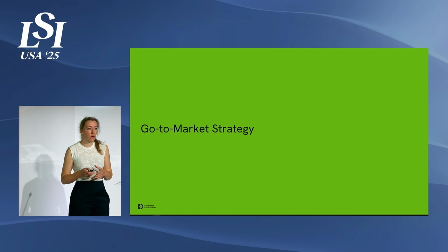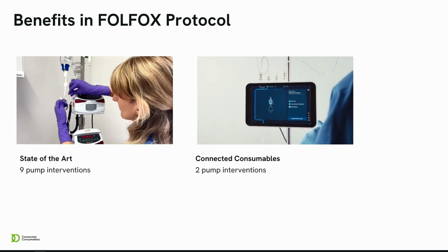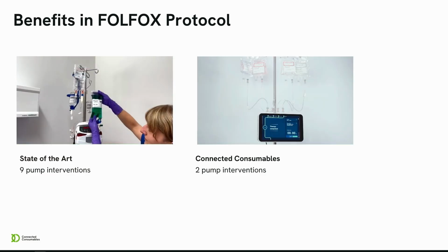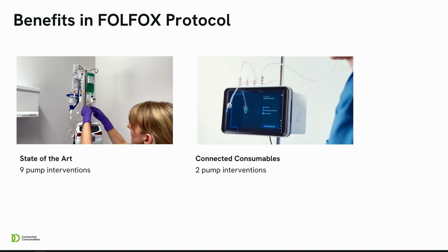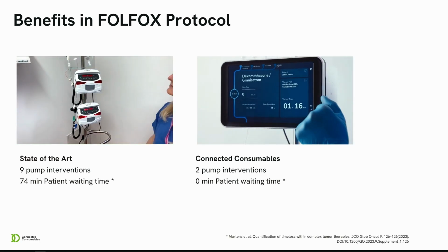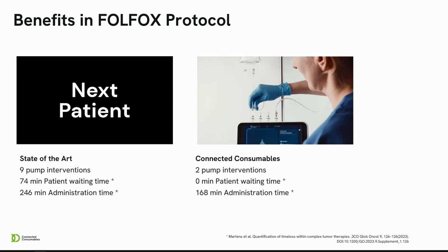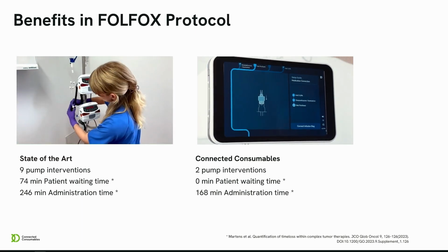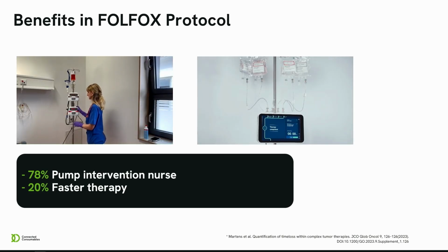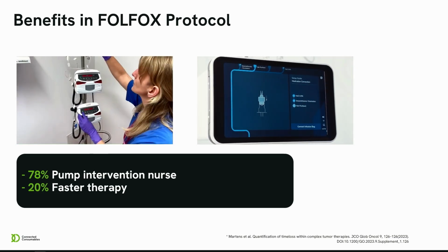So to get a little bit more specific, let's look at one of the most commonly used therapy protocols in colon cancer, for example, the Waldorf protocol. This is a protocol where today a nurse has to go to the pump 9 times for the complete administration of one therapy. In our system, as you have seen, you have just one initial setup and one interaction after the medication is done with one removal. And we looked at the data, we presented them at the ASCO Breakthrough in 2023 and saw a significant experience of waiting time for the patients due to these delays in between changes of medications. And with automation, we can reduce the effort from staff for each administration, allowing more patients being treated with less burden on the staff.